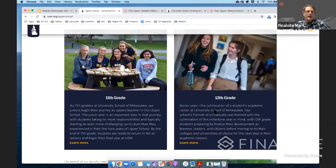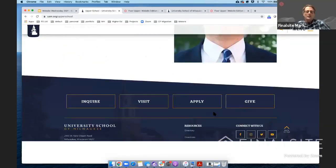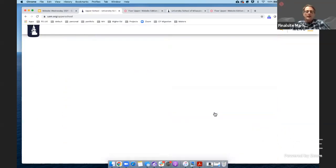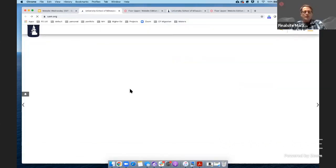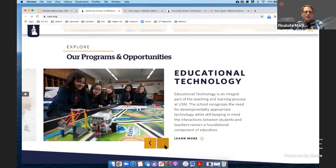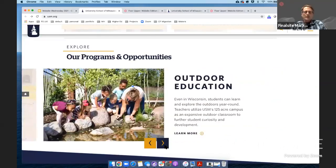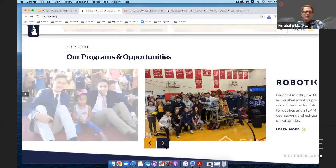I think it's good to have these little overviews of what each grade is like. I think that is exactly how parents are focused, which is by grade more than just division. And then it's always smart to have a picture and a little blurb from the leader of the particular division, the upper school head or principal, whatever it is. It's nice to have this explore menu: educational technology, tower projects, outdoor education, college guidance, athletics, ethical leadership, robotics.